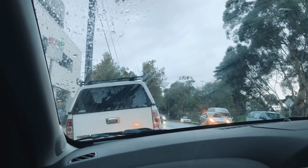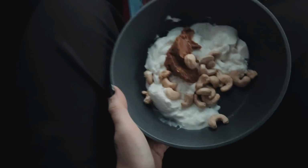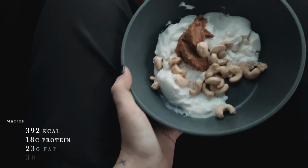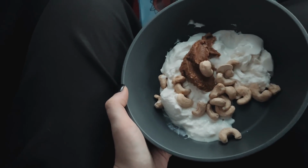For a snack, I'm just mixing together some Greek yogurt with 2 tablespoons of Biscoff spread and 25 grams of cashew nuts. Oh my god, it is such a treat, and I'm not gonna lie, the Biscoff is mildly addictive.